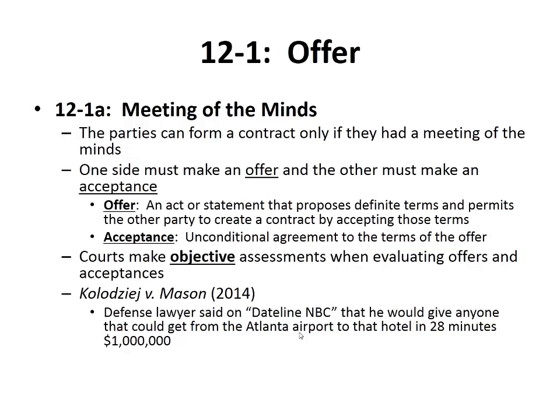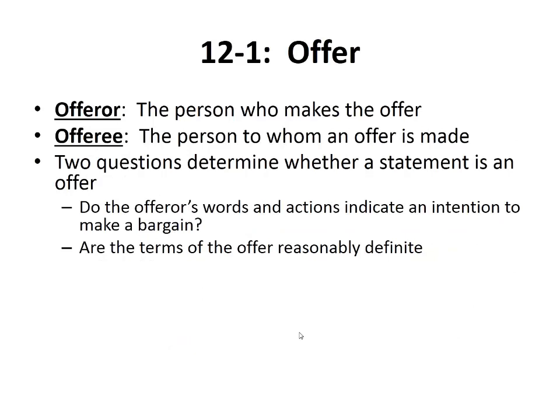Courts make objective assessments when evaluating offers and acceptances. Don't forget that. Objective means what a reasonable person would assume is being said, agreed to, etc., in these circumstances. Subjective is more your personal feelings, taste, judgment. Courts are not interested in your subjective feelings or views in this particular context. Courts make objective assessments. When we talk about offers, the offeror is the person who makes the offer. The offeree is the person to whom the offer is made.